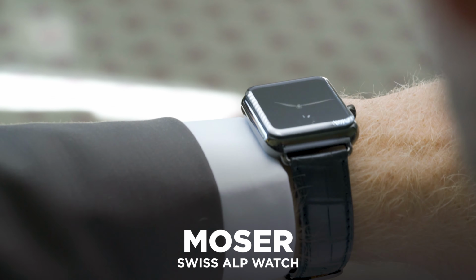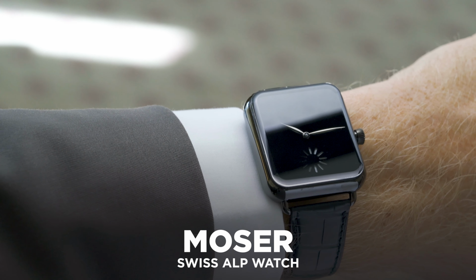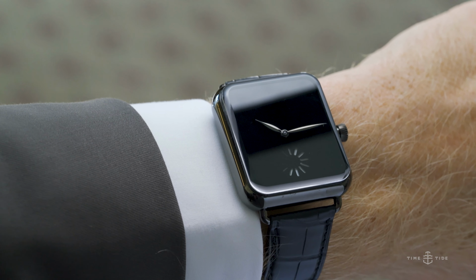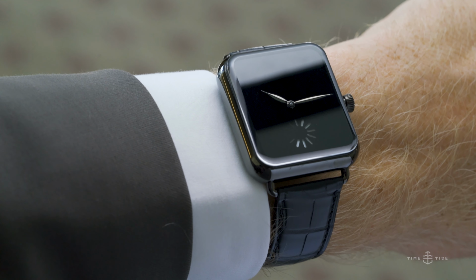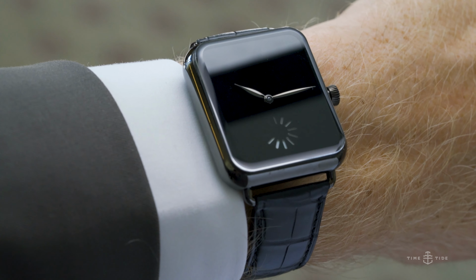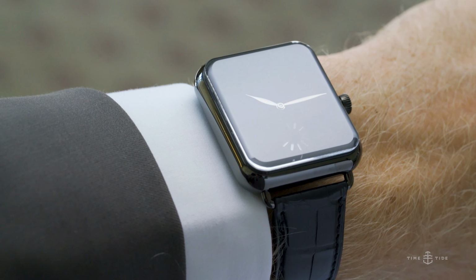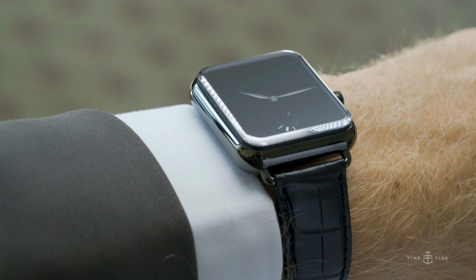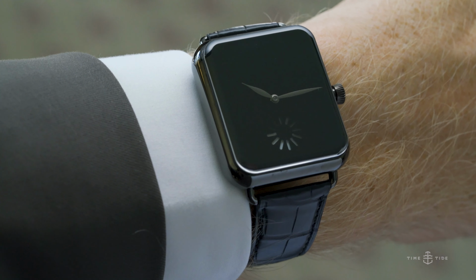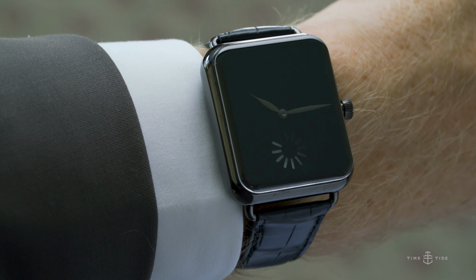For a brand that only produces a few thousand watches a year, Moser sure know how to court controversy. This was particularly clear in 2016 when they announced a new release that was in response to the Apple Watch that was launched the year before. Named the Swiss Alp Watch, it was a bold statement about what Moser saw as the lack of meaningful response by the rest of the Swiss watch industry in the dawn of the smartwatch era.